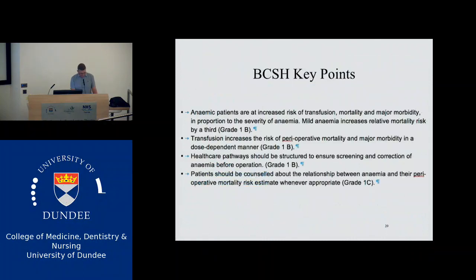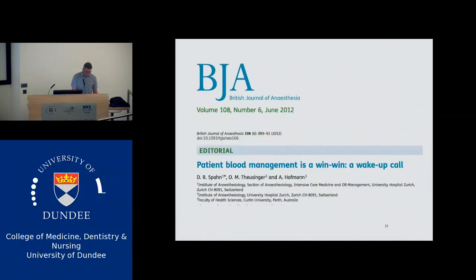So what did they say? Well, surprise, surprise, they've kind of said what I've said already. Anemia is associated with the risk of transfusion, it's associated with morbidity and mortality, as does transfusion. So let's develop pathways to manage these patients carefully, and let's talk to patients about the risk of anemia and explain to them why we need to be fairly aggressive about treating it. So in anesthesia and preoperative medicine, we've developed pathways, patient blood management pathways, which is a kind of three-pronged approach to minimize the need for transfusion as far as possible, for the reasons I've said already.